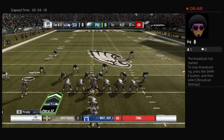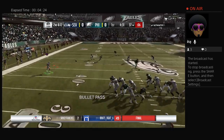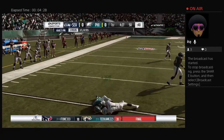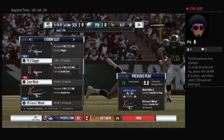Detroit! Set! Green 39! Green 39! To throw on 2nd down. Fields. Throw left side complete. That's Grant. And he'll be stopped right at midfield. A good gain of 14 there, and it moves the chains.